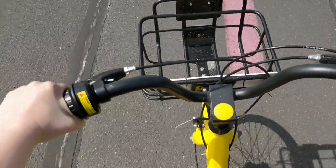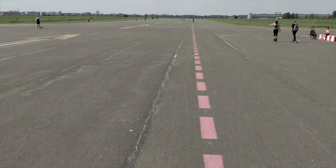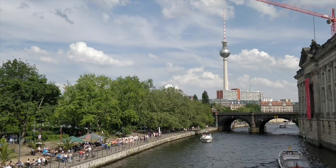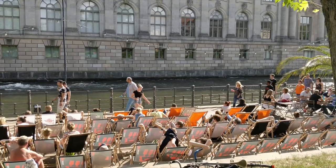So the Tempelhof area was really nice because it was so flat, with almost no trees and long airstrips. There was a bit of breeze there, so it didn't feel that hot. It's another place that's worth a visit if you happen to be in Berlin, especially in the summertime. It was really fun to ride a bike along the airstrip, a bit surreal feeling. And after that we went for coffee and then for a couple of beers in a beer garden behind the Museum Island along the river Spree.